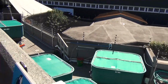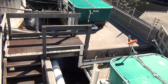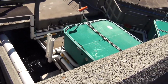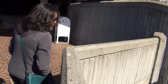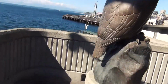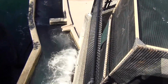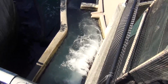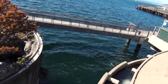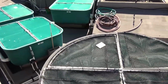Here we are on top of the Seattle Aquarium. There's lots of different tanks up here. It's nice because they can do their water change in the ocean. They don't ever have to mix salt water. So the salt water goes back to the ocean. And we'll probably take some new stuff in here somewhere. Probably gets treated by UV light.